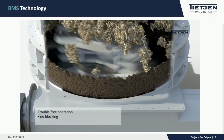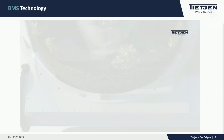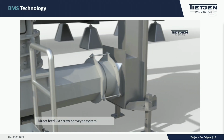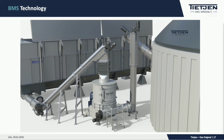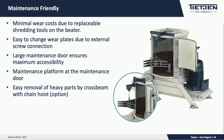The outlet is directly in the bottom of the machine. That means there is no distance between screw conveyor and beaters. That avoids bridging with sticky material or light material. That is not a problem with this system. Afterward, it can be fed directly with the screw conveyor into the digester, but it could also go into a liquid feeding system, a biomix pump, for example. Both are possible. Regarding maintenance friendliness, we also included a crane, so if heavy parts need to be removed, you can use this. Customers like that a lot.